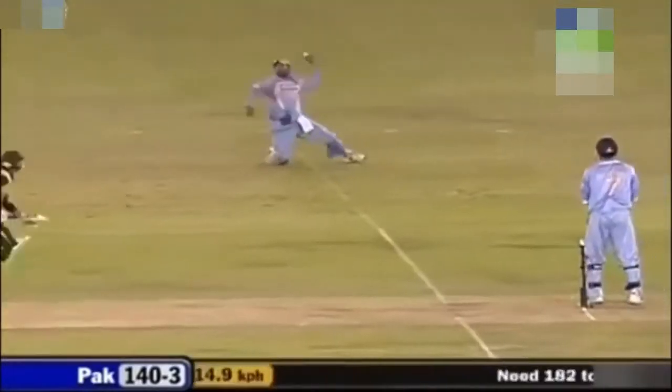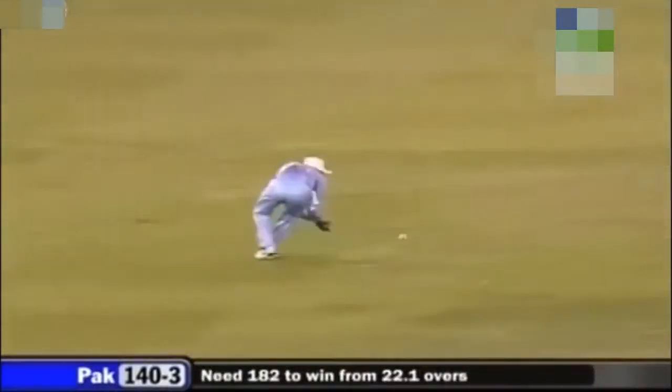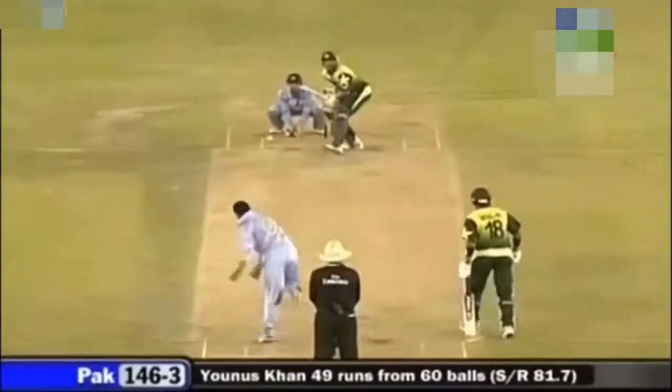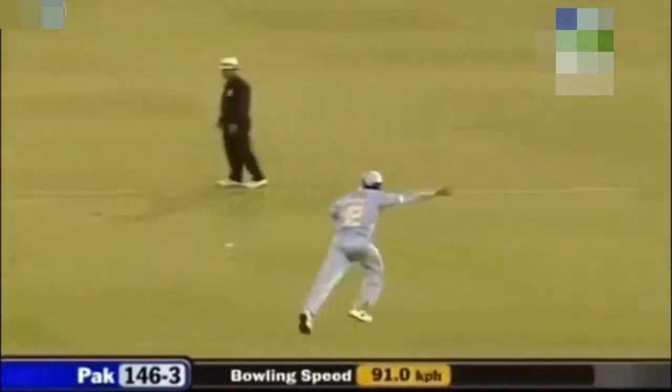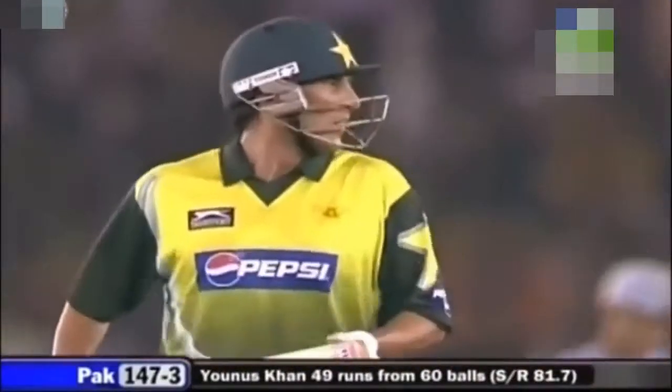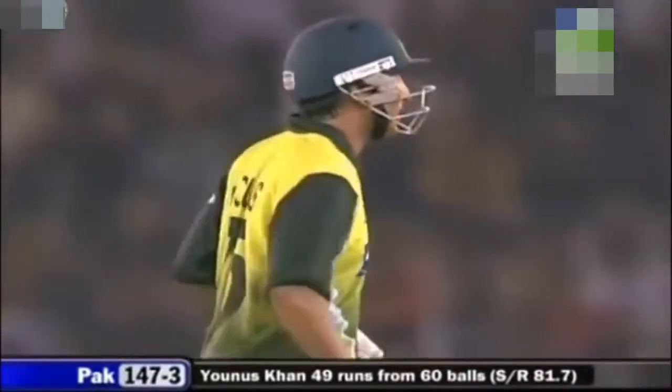Well, in two minds, dive is in. Good work from Yuvraj Singh. Confusion in the middle for the two Pakistanis. 143. Yunus Khan was on 49. That single gets him his 50. It's 147 for three.